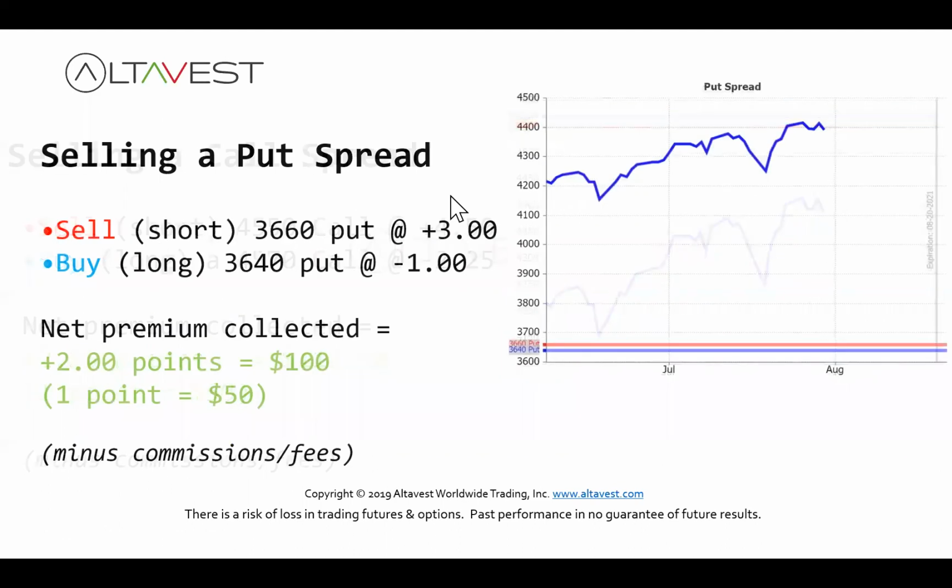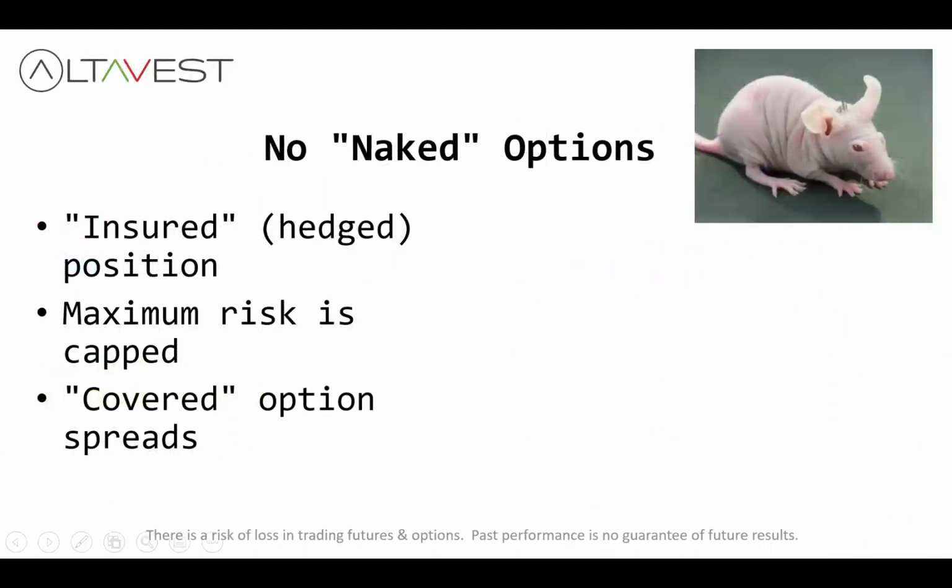And then the same thing with a put spread. You can see here the put that you sell and the put that you buy, the red and the blue line. You collect 3, you pay out 1, and the result is you collect 2 points, or $100, minus your commission. So that's what those look like, very simple trades. Remember, these are not naked options. If you're doing naked options, I'd highly recommend you don't.